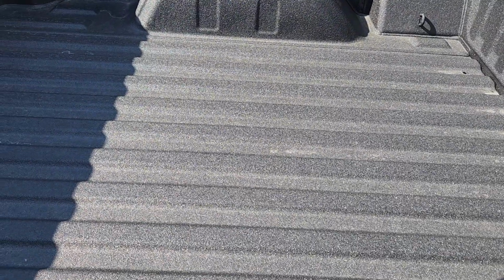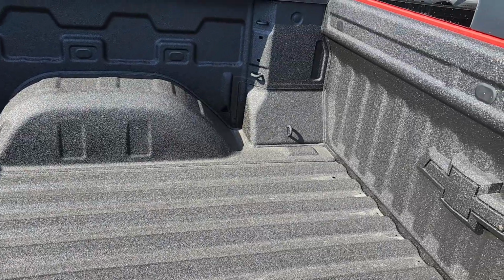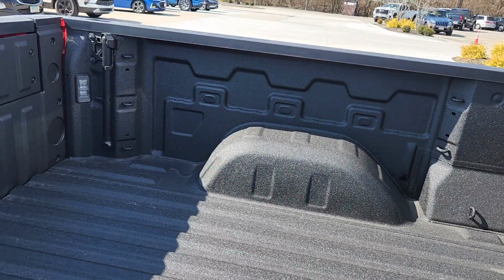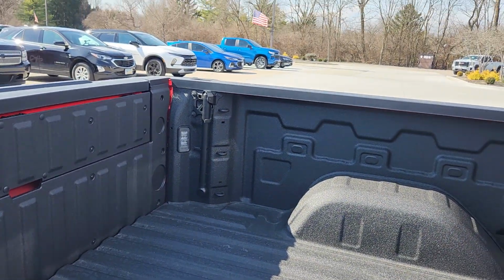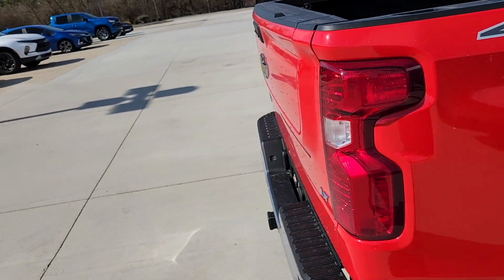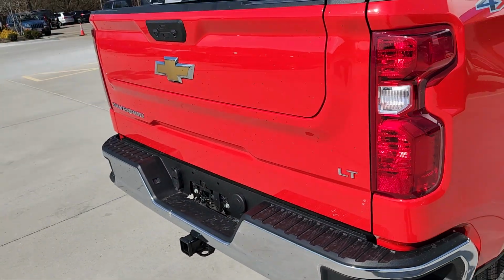You got the Chevy Tech spray and bed liner. You got your 12 tie-down points. Got the Chevy emblem on the back there. You got your LED lighting. Nice feature at night when you're having tailgate parties. You got the multi-flex tailgate.